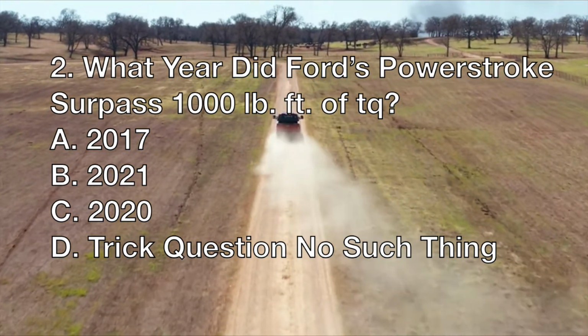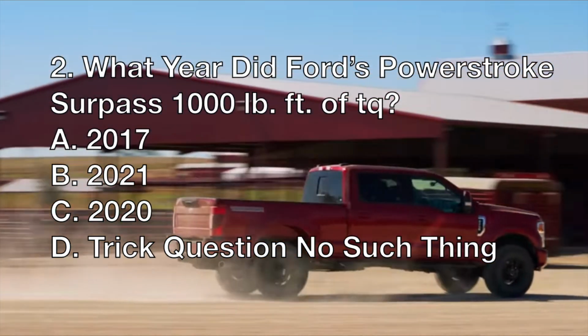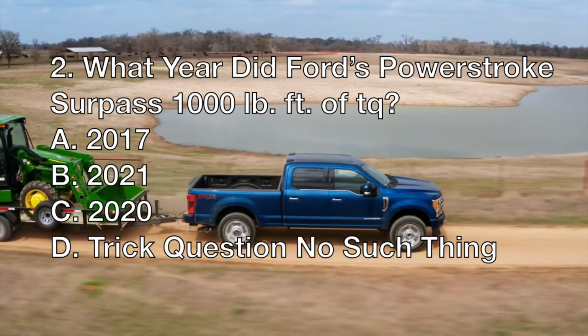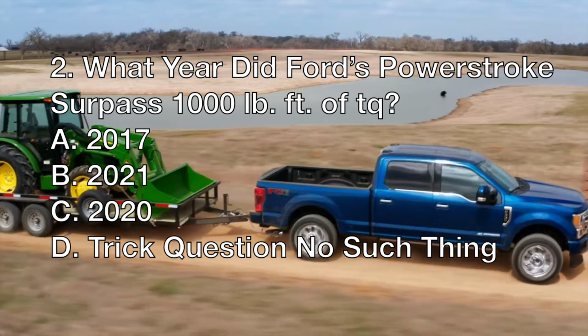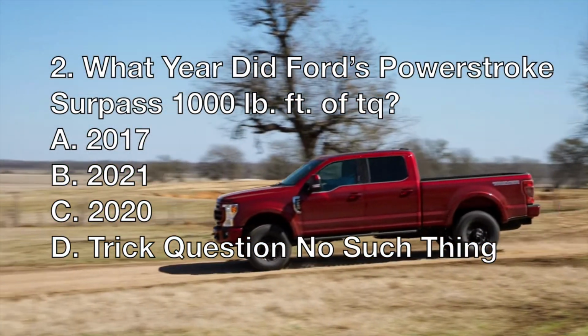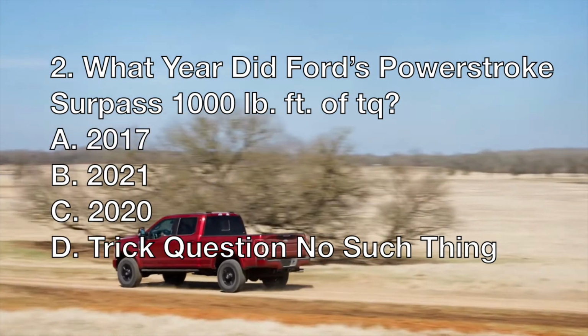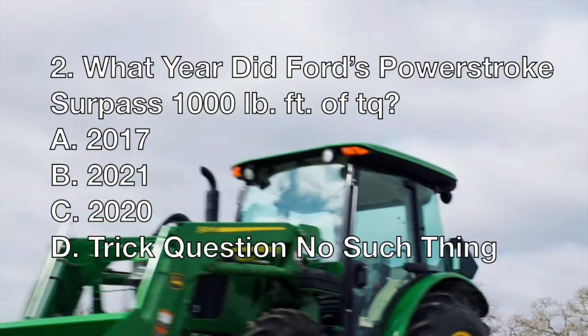Was it in 2017, A? Was it in 2021, B? Was it in 2020, C? Or was it D? Trick question, no such thing. That should be an easy one for you. I think that's probably the easiest question if you're a Ford guy, because you guys have bragging rights for about a year until Ram passed you again.